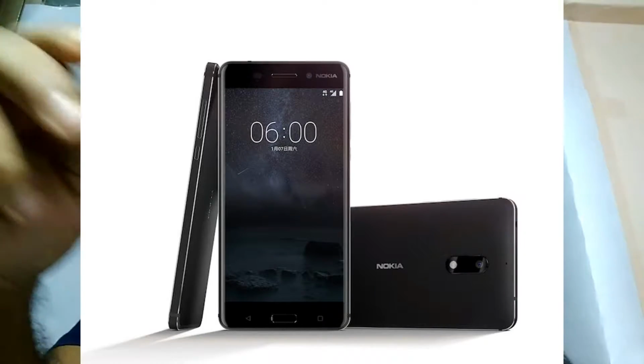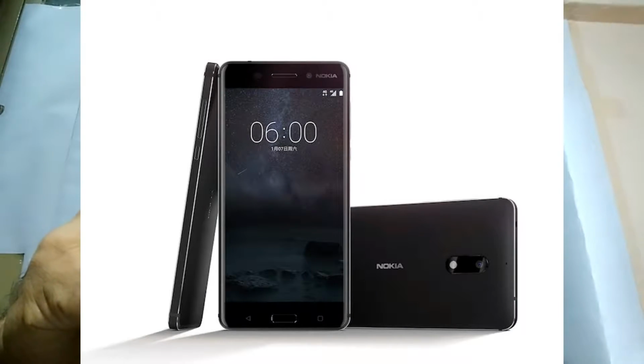Friends, after so many days, after so much waiting, like a waiting list in the Rajdhani Express or any Duronto Express, Nokia has launched their Android-based phone. It's named Nokia 6. So friends, the first Nokia-branded Android smartphone has finally launched. So let's start with the news.